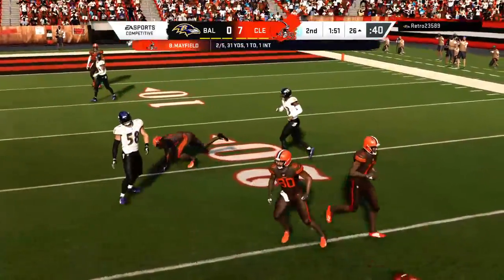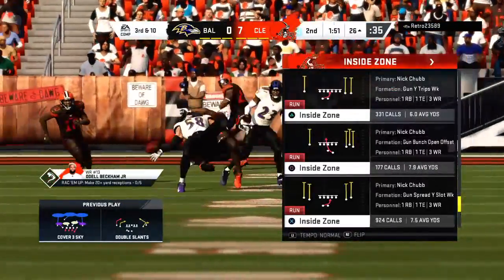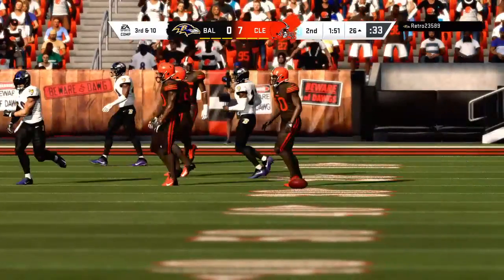Now, meanwhile, here's a second down throw that's knocked away and incomplete. Nick Chubb, the intended receiver. And that takes us from second to third down.